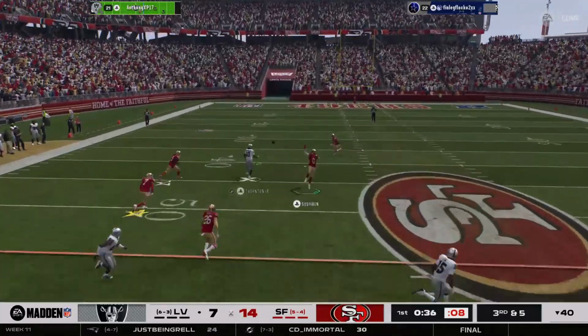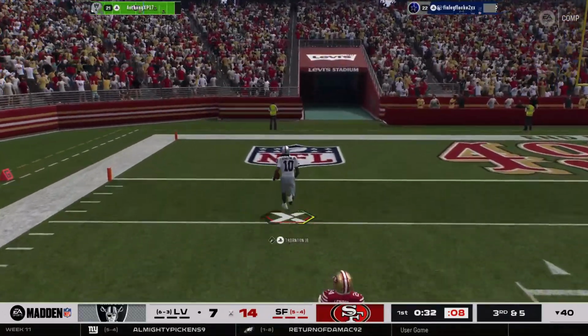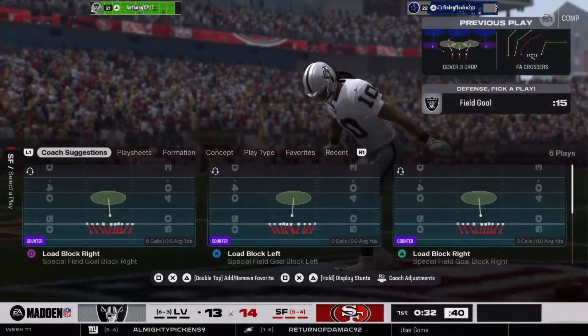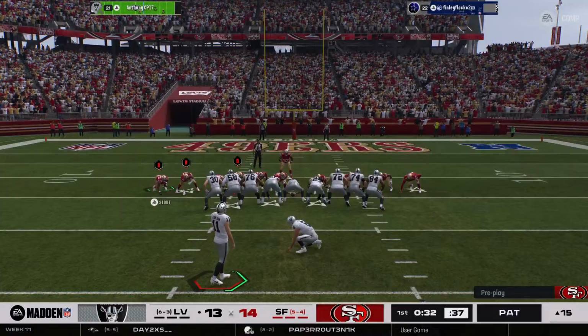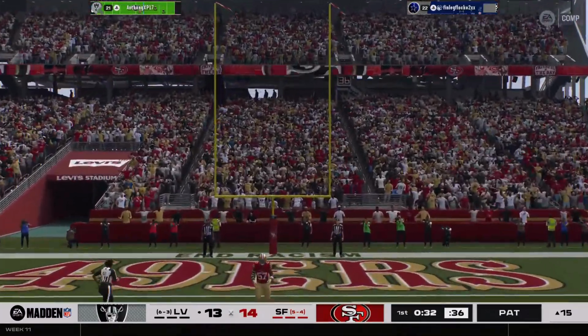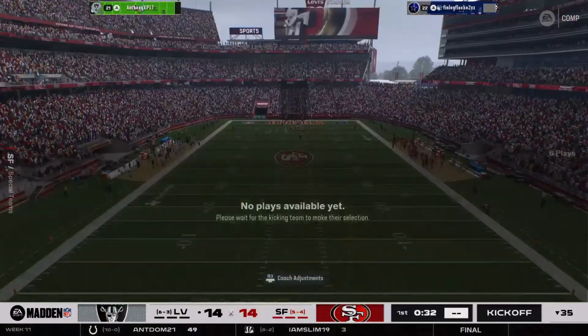From the gun on 3rd down. He does it. Touchdown. Making it a one-point game. Carlson to tack on the extra point. Right down the middle. It's good. And the Raiders tie things up at 14.